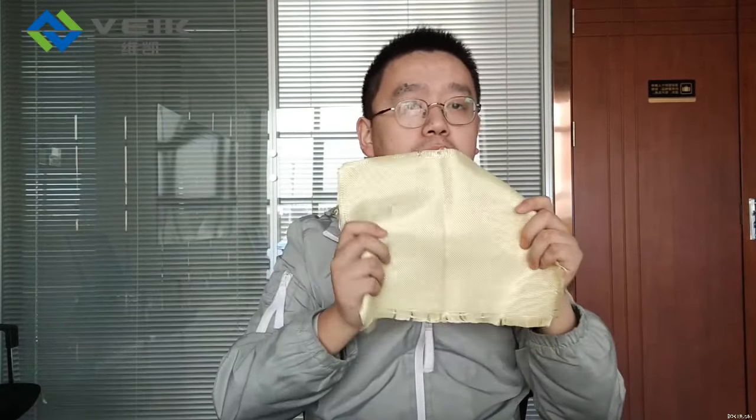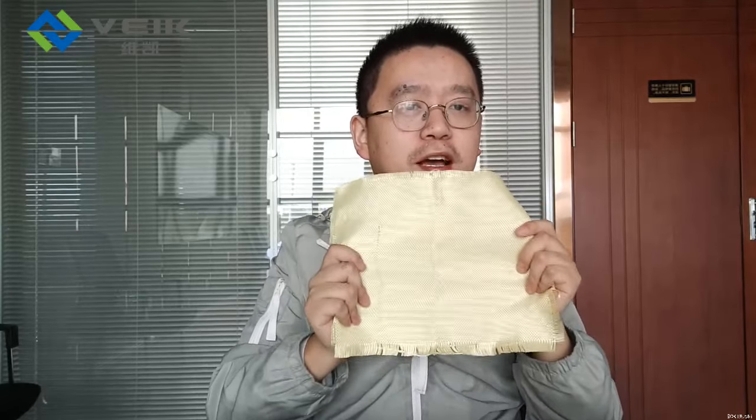Today we will introduce our new product, Kevlar Cloth. Kevlar Cloth is high tensile, anti-high temperature, lightweight, and shock absorbing. As we know, Kevlar Cloth is always used as bulletproof vest fabric.